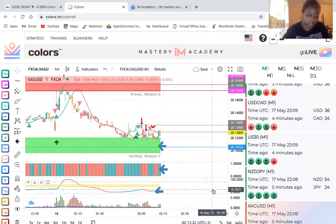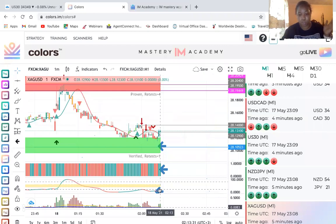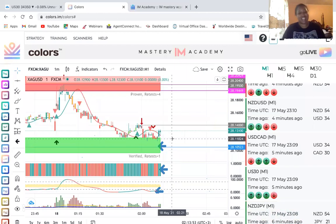Patient, guys. You have to be very, very patient. Remember, we're getting paid to wait. Right now, we have one, two, three, four, five confirmations. The sixth one would be this EMA turning green, and that's all you need for the night. Then you close your hands, say a prayer and go to bed. You have to be very patient with this strategy or it won't work.